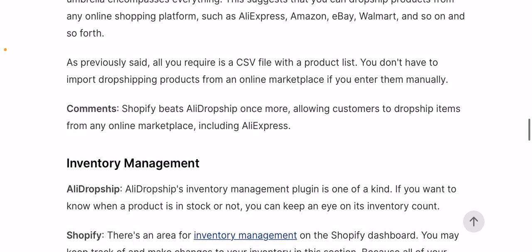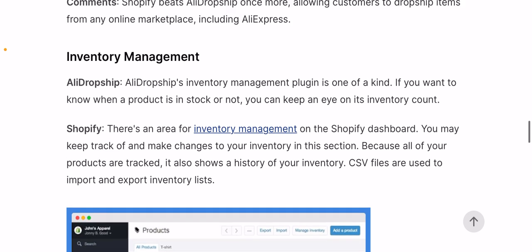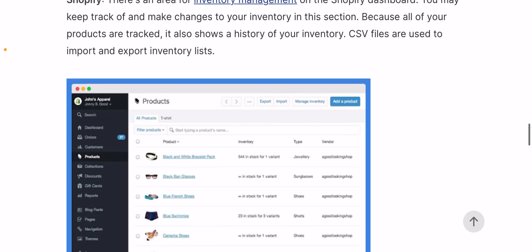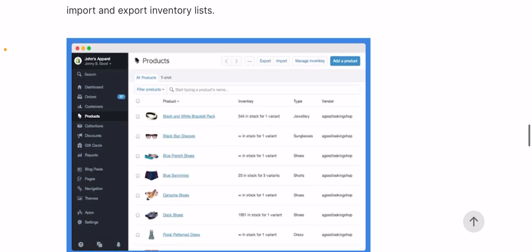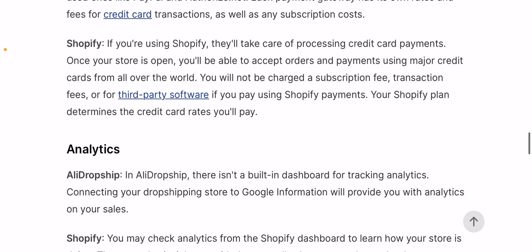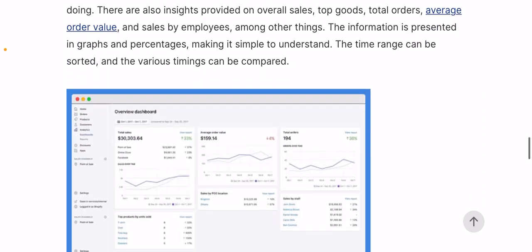The 2000 megabit per second speed is also rather respectable. You can use a single web hosting service for several dropshipping websites. Free anti-DDoS protection is included as well, ensuring the security of your website.